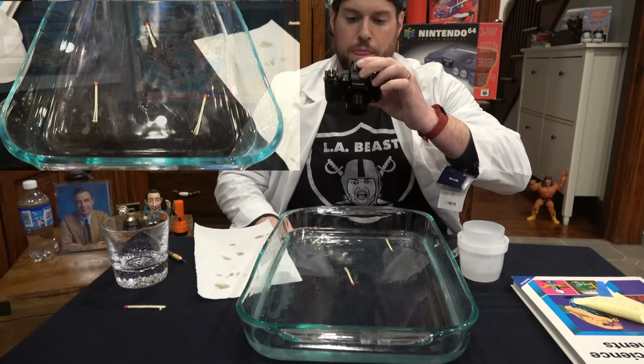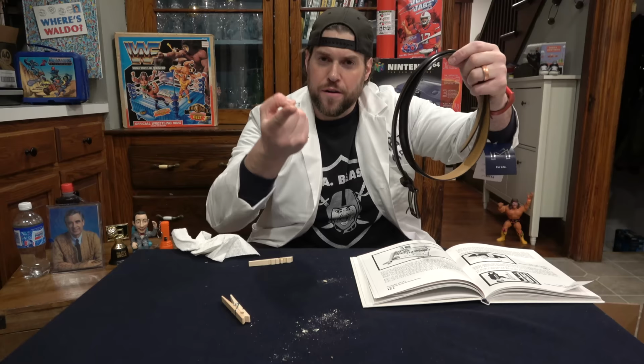So in conclusion, next experiment. Now would you believe me if I could take a regular clothespin and this belt, and using one finger, balance this belt on one of these pieces of the clothespin? Probably not. You probably wouldn't believe me.